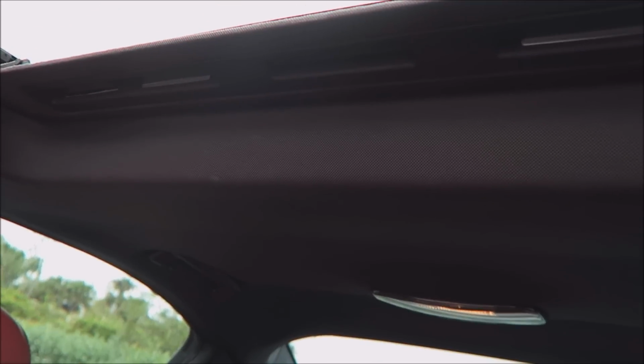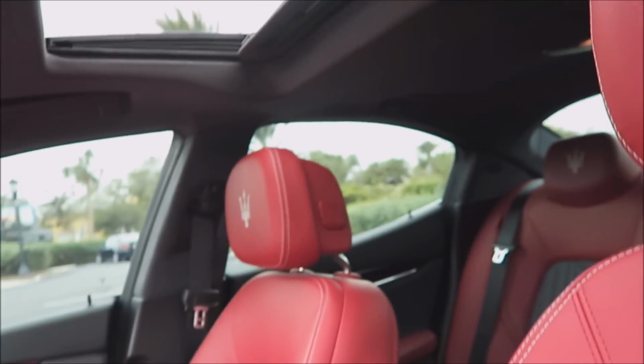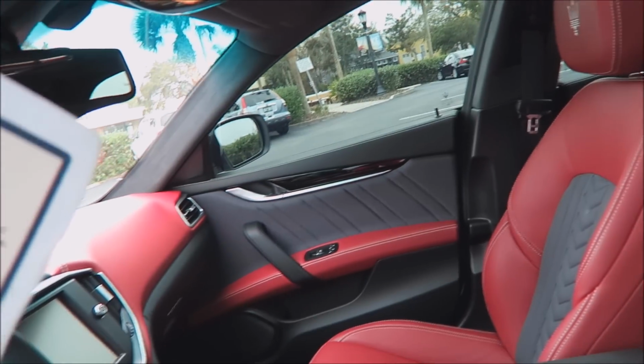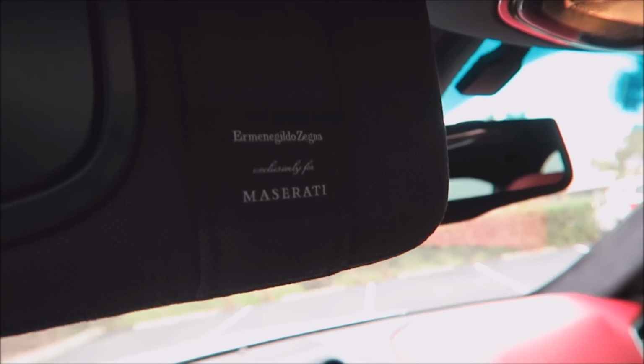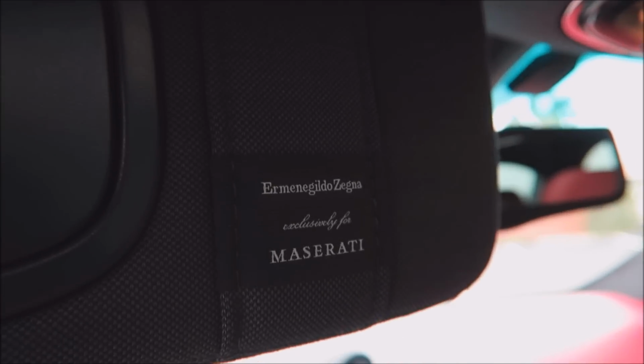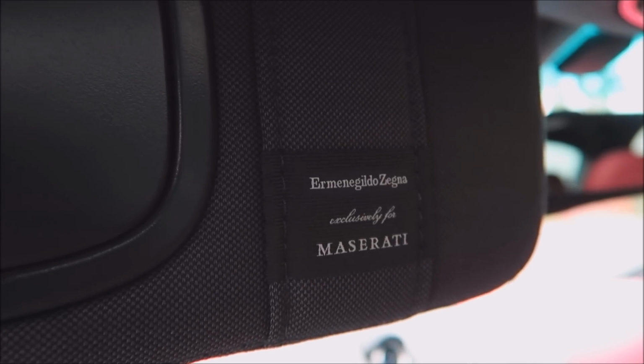And I don't know how well that's going to show up on camera on this gloomy day, but all of that is done in the silk instead of the Alcantara for the other Ghiblis. But you still have your Alcantara on the pillars here. You just have the full headrest, and if you really want to know if it's a Zegna interior, you pull down that and you come over to this that you can't see. There you go. You guys can, okay, there we go. So everything's done in silk for that.